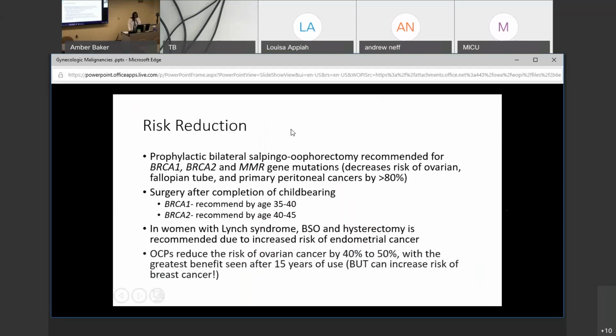So I'm going to move on to talking about risk reduction therapies because, like I said, there's no screening, but risk reduction has helped with ovarian cancer. All patients that have BRCA1 and BRCA2 or MMR gene mutations should be recommended to undergo prophylactic bilateral salpingo-oophorectomy. That's because studies show that this will decrease the risk of ovarian cancer, fallopian tube, and primary peritoneal cancers by 80%. That's actually huge when you compare that to all the data we went over at the beginning of the presentation with the high mortality rate in these patients.